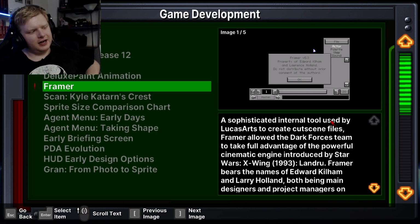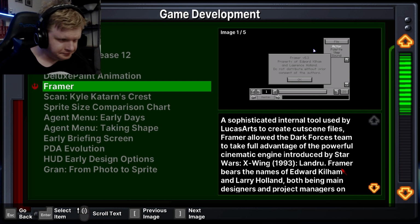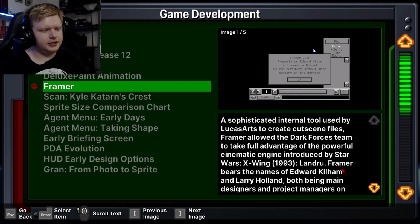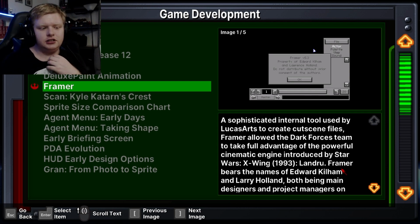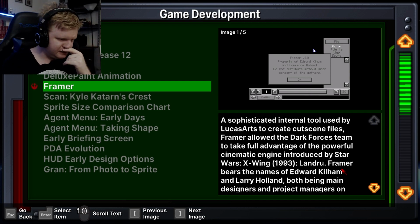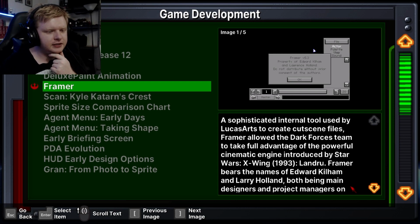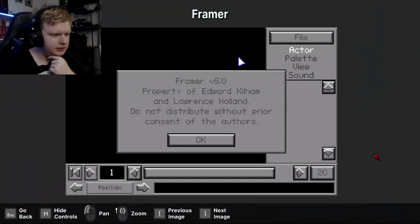Alright. Framer. Sophisticated internal tool used by LucasArts to create cutscene files. Okay. Framer allowed the team to take full advantage of the powerful cinematic engine introduced by Star Wars X-Wing. Yeah, so X-Wing and TIE Fighter came out before Dark Forces, as far as I know. Framer bears the names of Edward Kilham and Larry Holland, both being main designers and project managers on the X-Wing series.